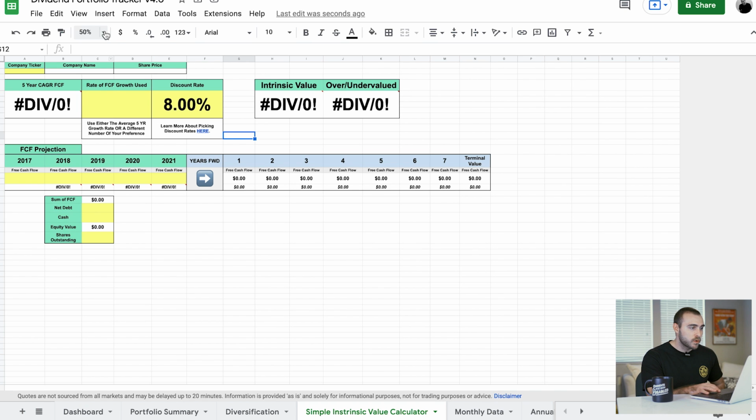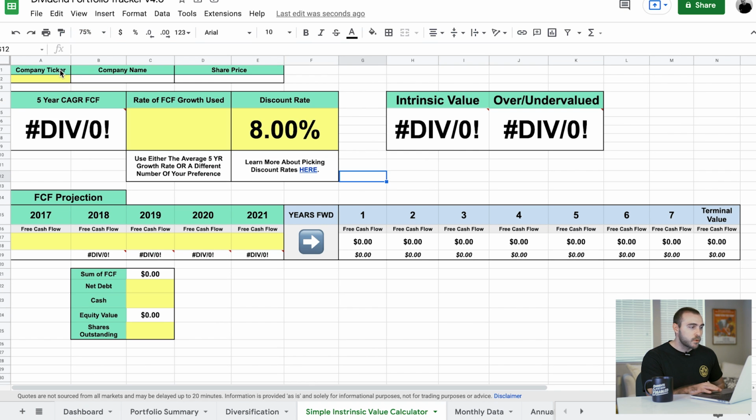And as you guys can see, we're zoomed out pretty far here. I'll zoom in a little bit there. Everything here is blank. Now, I'm still kind of tweaking this calculator and I'm very new to making these sort of calculations. So bear with me and also let me know in the comments if there's a way that I could do this a little bit better because like I said, very new to doing this.